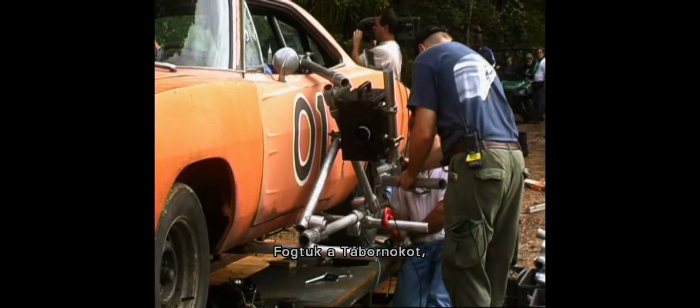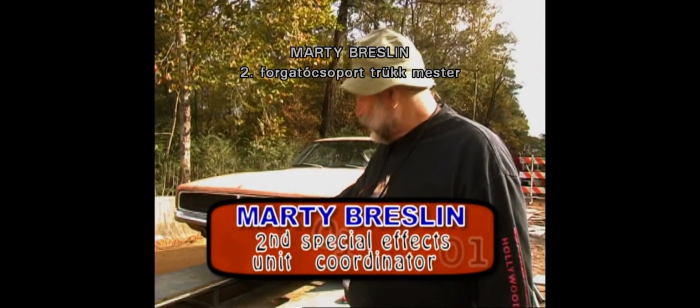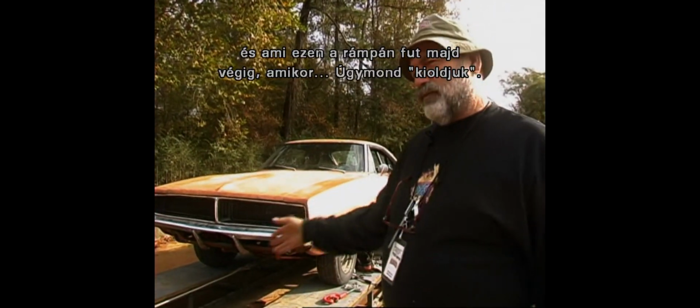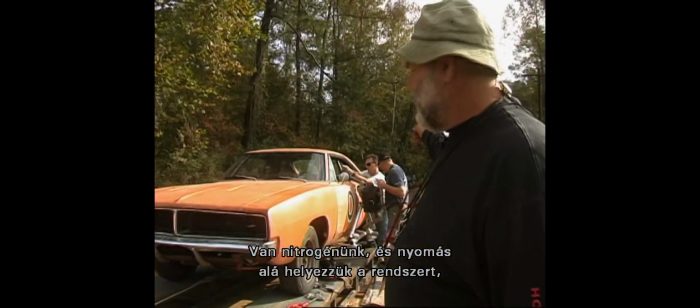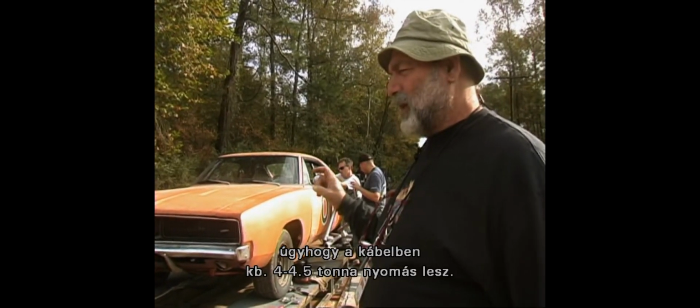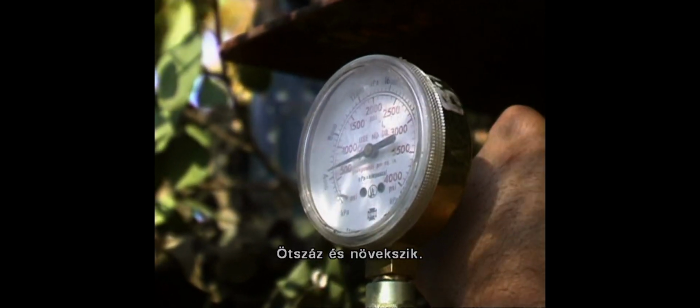What we've done is we've taken a General Lee Charger, we've reinforced it, put a large cable on the bottom, which is hooked on to a hook that's on a tiller arm that will run down this ramp. When we trip it, we've got nitrogen there, and we'll pressurize this system so that we have roughly about 9,000, 10,000 pounds of pressure on this cable.